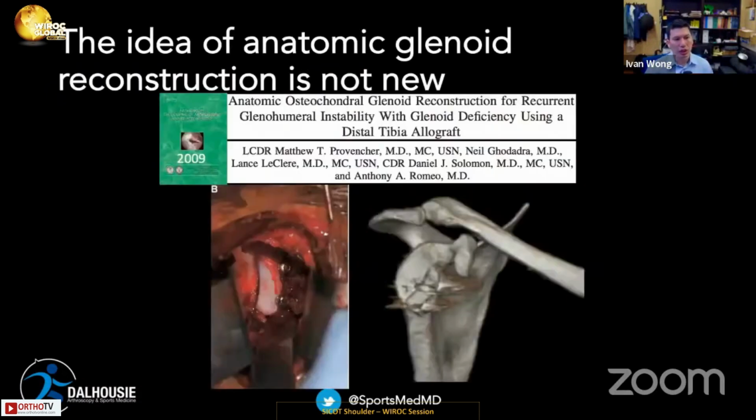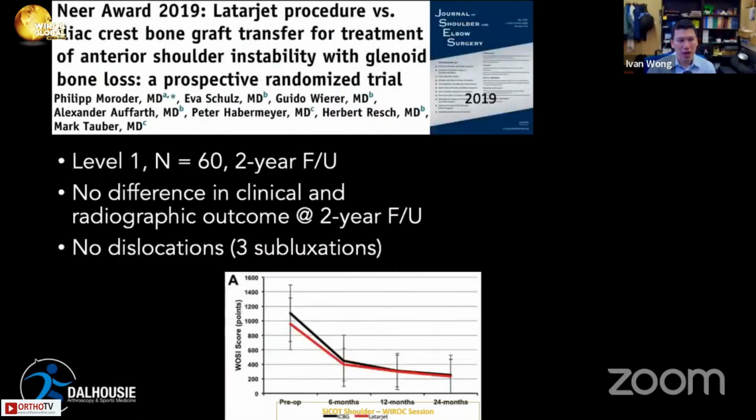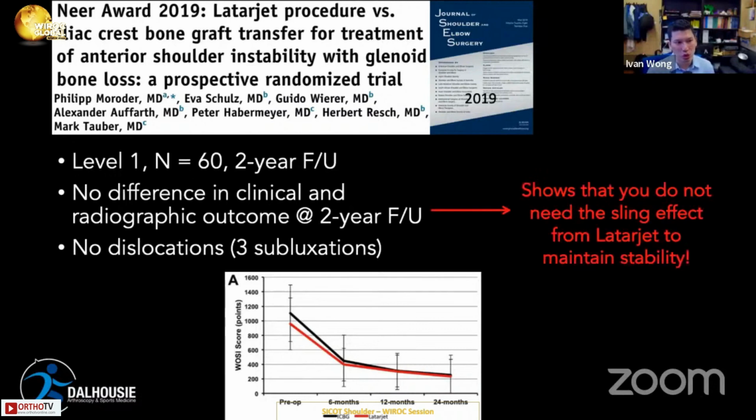And Matt Provencher in the U.S. really has pioneered doing that, using an iliac crest or a distal tibia allograft to be able to reconstruct this and make it like the Latarjet with the benefits. And the good part of this is that if you can recreate the bone, you can actually simulate the stability of the shoulder just like a Latarjet does, with the normal anatomy recreating the capsule. So this is a randomized control trial looking at that exact question, iliac crest bone graft versus the Latarjet, showing clinical outcomes and radiographic outcomes.